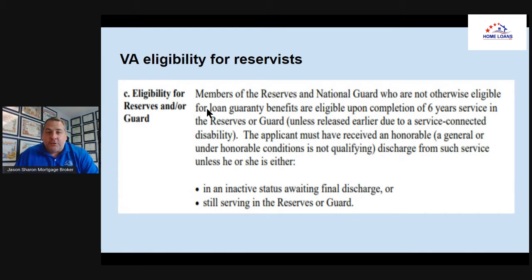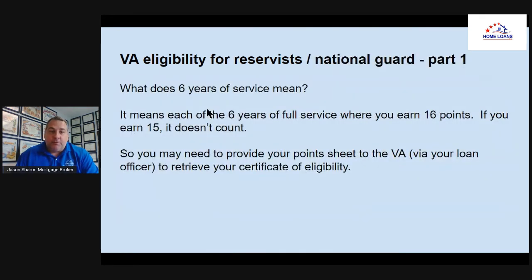Now, what does 6 years of service mean? It means that during those 6 years, you earn at least 16 points per year. If you earn 15, it doesn't count. 16 points per year for 6 years is what you need. Now, those years can be broken. They don't have to be 6 consecutive. I've had a person have 3 years, then no points, then 2 years, then no points, then another year of 16 points, and then they were eligible. It was a little bit of a fight, but it was still achievable.